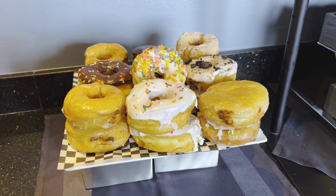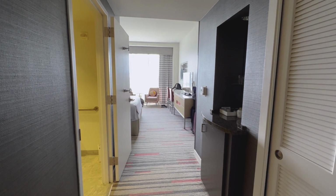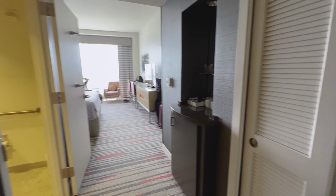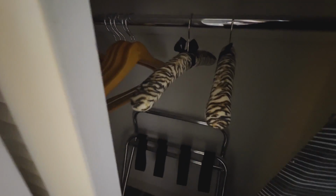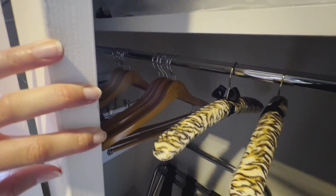donuts. So here is the room tour of the Hard Rock Hotel in Orlando. This is a Club King room. Coming in here, and there's a closet. Ooh, look at that, tiger print hangers. You got an iron board, an iron. There's a luggage rack. These are kind of small closets. More hangers over there, and an extra pillow.